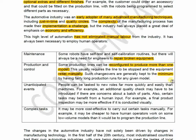Right, so the batch production would be arranged in such a way that the entire demand of one model would be finished, and then you move on to the next model, since changing the specifications of the production line would be time consuming and could even be costly. And this would also mean that the need for human operators would reduce since the number of changes would not be very high. And the third event, unanticipated events.